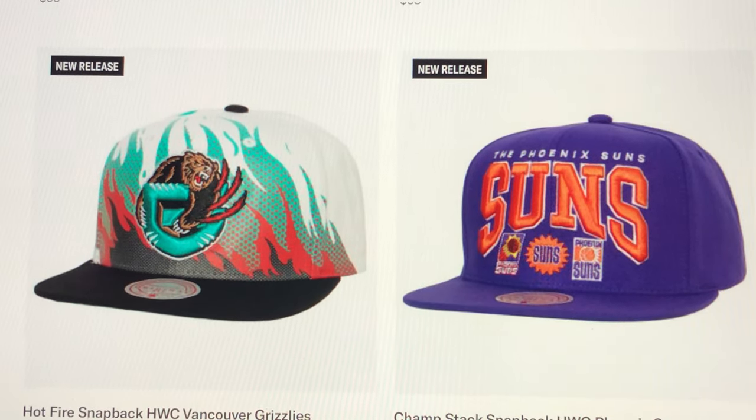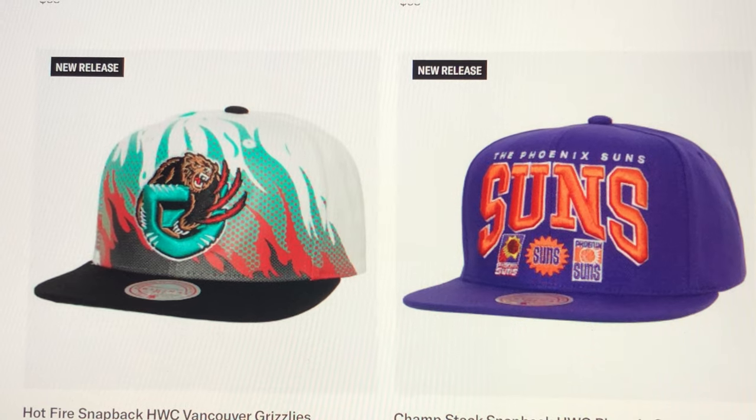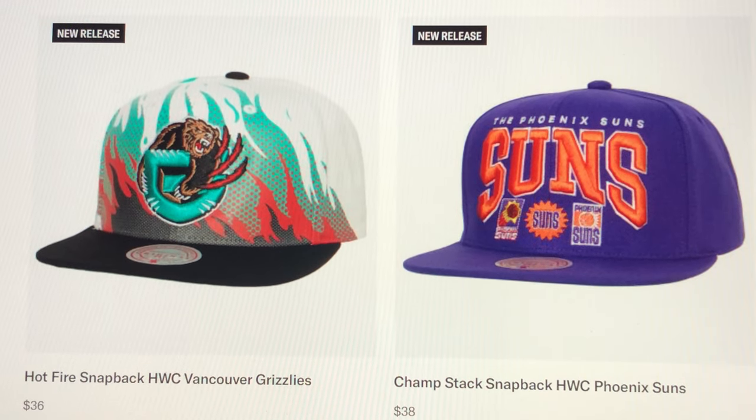That Grizzlies, that's kind of a new little take on the shark tooth, right? So this is like the flame. It's not quite a shark tooth. It's not quite a paintbrush. This is the hot fire snapback. You know what? That's pretty cool. That's what I want to kind of see in the store. But that looks really nice. I like the look of that one.